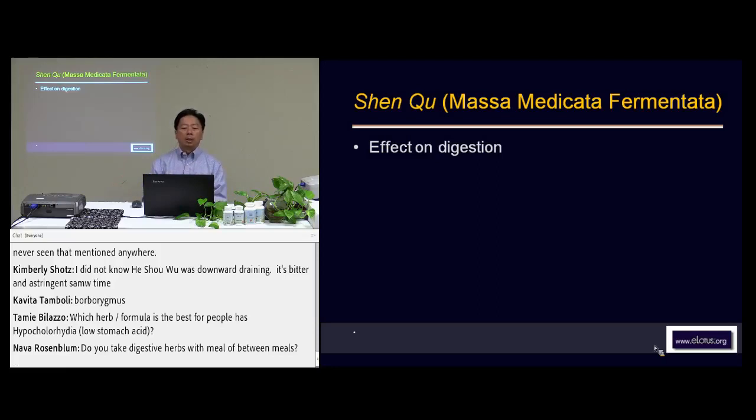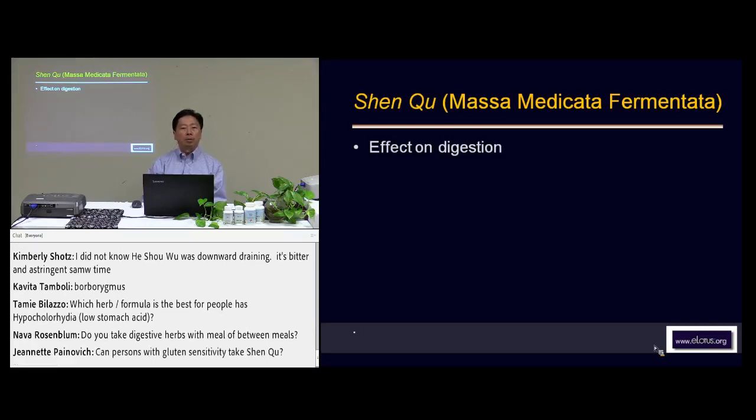All right. So today, one of the main uses of this herb is if the patient happens to take any drugs that are very harsh on the digestive lining, the stomach mucus lining itself, then Shen Qu can be taken before the drug, once again to help coat the stomach as a physical barrier to protect the stomach. The best examples of those drugs are the NSAIDs, the non-steroidal anti-inflammatory drugs, whether it's aspirin, ibuprofen, naproxen, Voltaren, Celebrex, and so on. So if you take Shen Qu before those drugs, it will help to minimize the drug-induced stomach and intestinal damage.